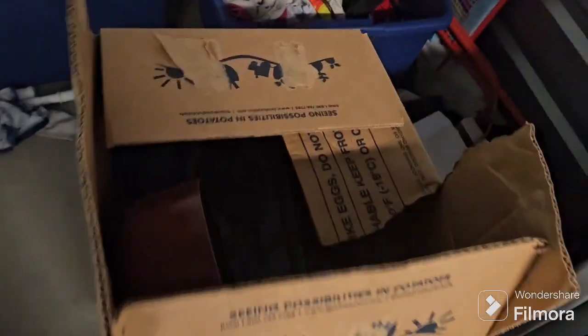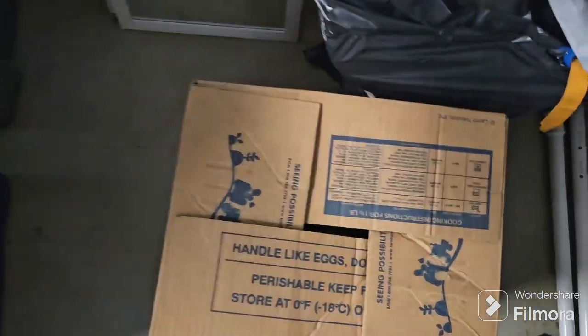I don't know what this goes to or what it is. Looks like maybe a bed frame of some sort. There's a broom to sweep out. Looks like pots and pans in there. A fork. That I don't know what's in there. Doesn't look like much to me. This is probably more kitchen stuff. Backpacks are in there.